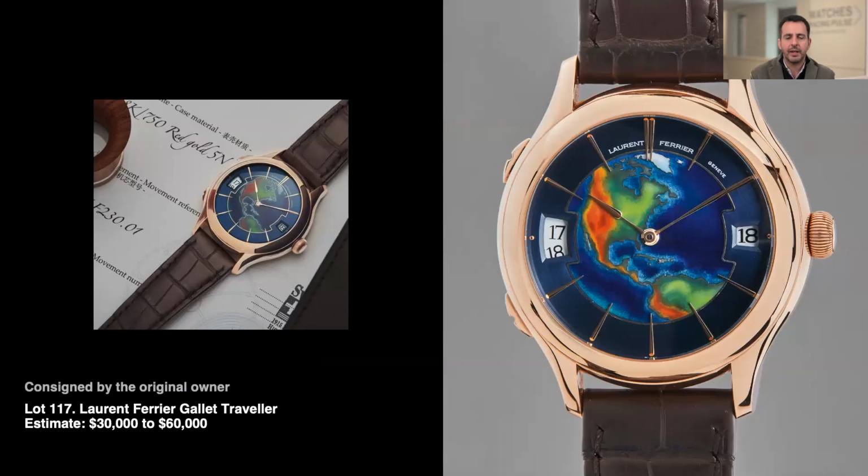Lot number 117 is a Laurent Ferrier Galet Traveler. Laurent Ferrier was a watchmaker who worked at Patek Philippe for 40 years, and in 2008 decided to launch his own brand. He was inspired by vintage Patek Philippe models. He uses innovative movements with exceptional escapements. This example, in 18 karat rose gold, features a dual time complication, perfect watch for traveling, and a cloisonné enamel dial featuring maps of the Americas. It's consigned by the original owner, one of only 5 examples made, complete with its original box and paperwork, with an estimate of $30,000 to $60,000.